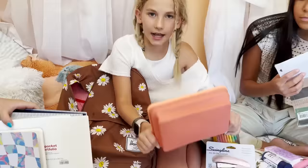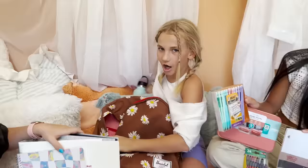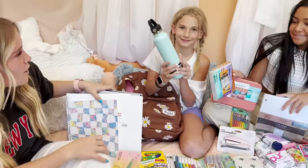I saw this. It opens even bigger. It expands. That's way nice. Very nice. Pencils. Can't forget them pencils. Holy, more pencils. All right. And the last thing was this new water bottle. Cute.